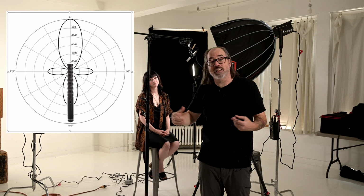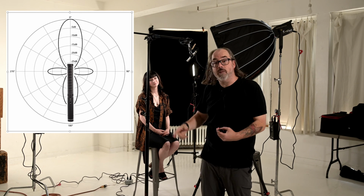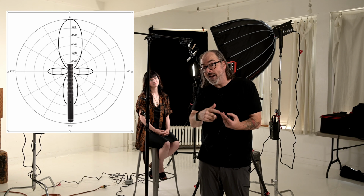The problem with that is if you're not in a big open studio like this, let's say you're in an office building, the back of the mic might be close to the ceiling, so it might actually pick up an echo or possibly the sound of air conditioning. What we actually want is a cardioid mic. A cardioid mic puts out a pattern like a heart. And almost no sound gets picked up from the back.